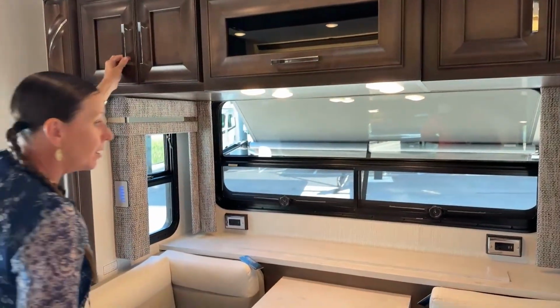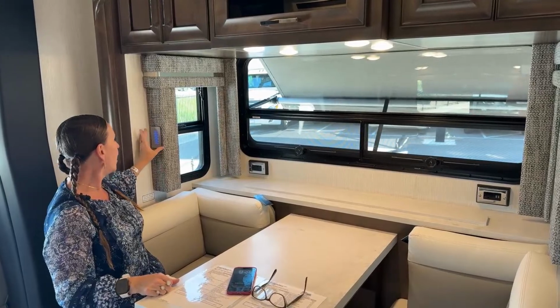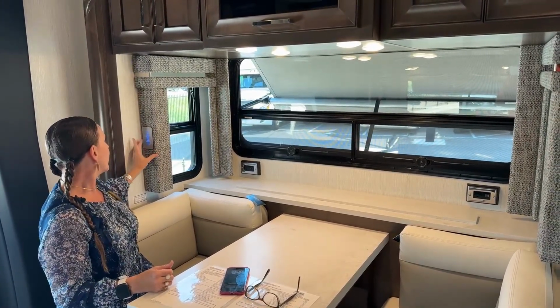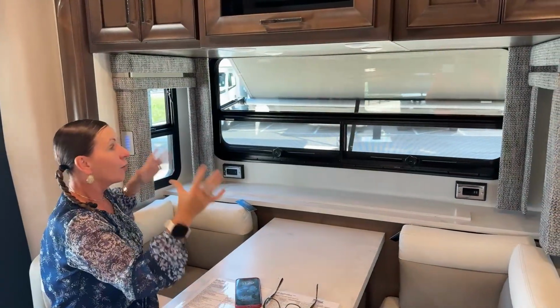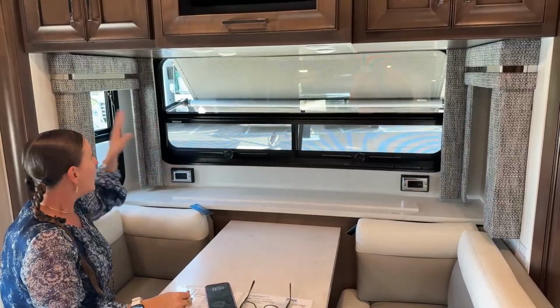And then again, one of the things I really like about these KIB switches is they're just kind of everywhere. So if you want to turn things on and off, you can do it right here where you're sitting. You don't have to move around. Very nice that you could turn everything on and off right here without having to get up and go to that center panel or have your phone with you.